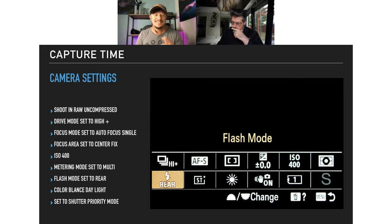This is the back of the camera, pretty much left to right. Of course, like I said, always shooting raw and compressed. Drive mode set to high plus. That way, you can get as many shots as you can if the flash can keep up with it. We're going to talk about the flash power. We're going to get into that.